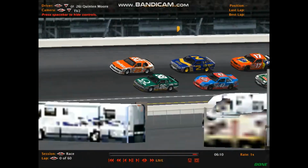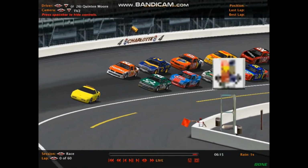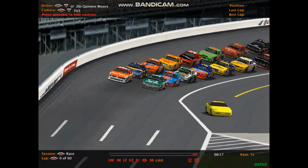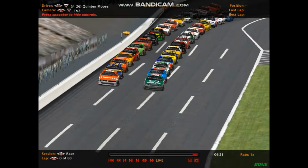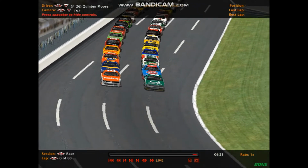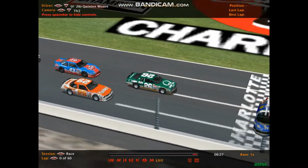And Charlotte, in this version of Charlotte, usually is a very competitive track, and I do mean we've seen about 30, 40 lead changes on this track here. As the field comes out of corner number 4, the pace car looks up on the pit road, the green flag flies, and boogity, boogity, boogity, let's go racing, boys and girls.